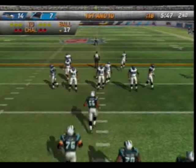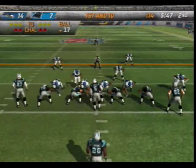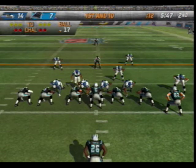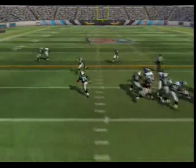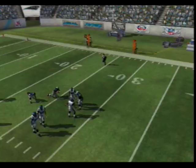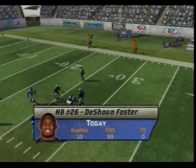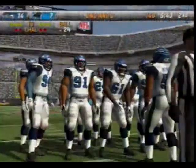Ball on their own 17-yard line. Defense, get ready. The Seahawks with a four-man front. Not today. They give it to the halfback. Grant is there on the stop. You talk about establishing the run early in the game. This is exactly the kind of thing you're talking about.